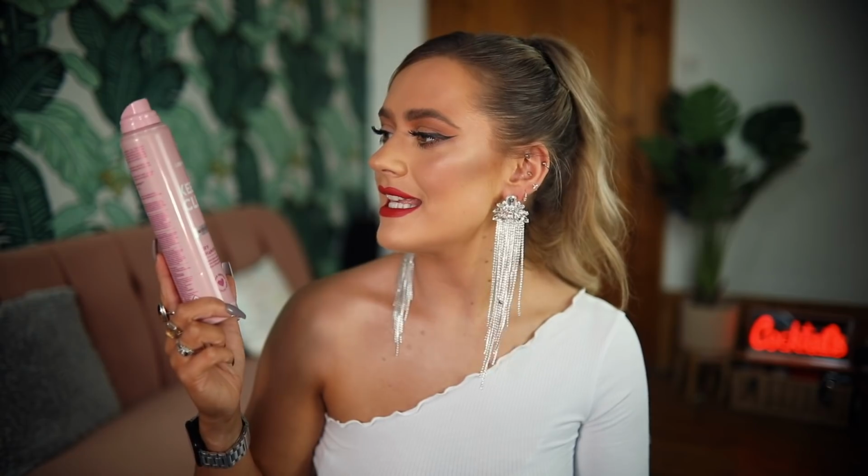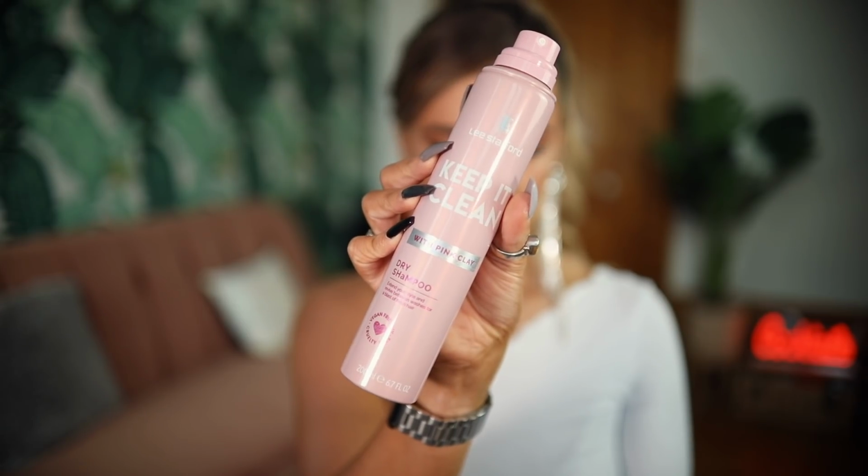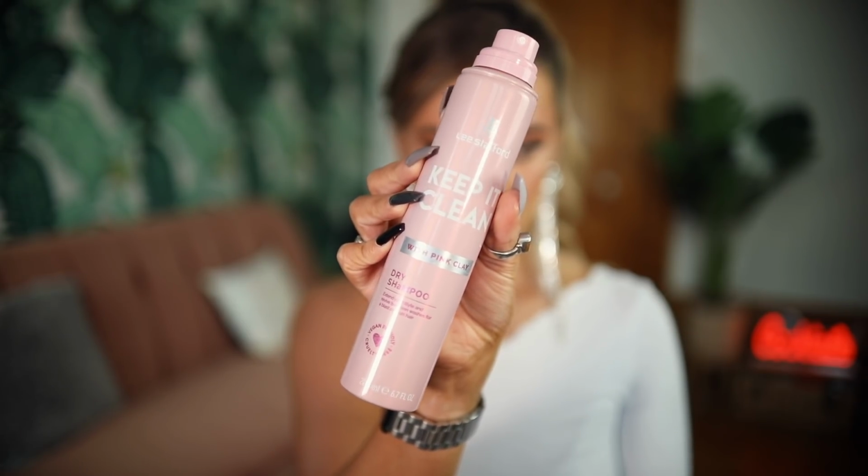This is the Lee Stafford Keep It Clean with Pink Clay Dry Shampoo. It's vegan friendly and cruelty free. This is such a good dry shampoo. Yes, it leaves a white cast. Yes, it feels quite heavy, but in a really heavy duty way.